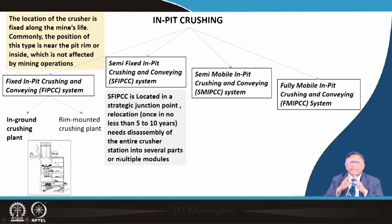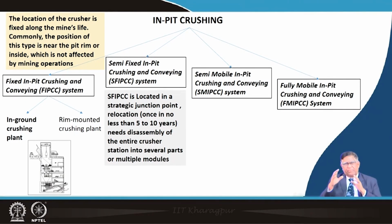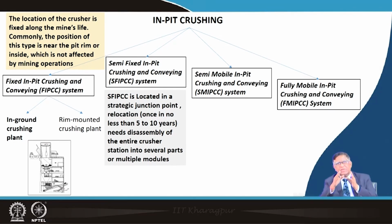Similarly, in the case of the semi fixed type, what is done? It is located at a strategic junction point, with relocation in less than 5 to 10 years. If you have a mine of 25-30 years, then you are not bothered about the initial location. You keep it, and then after 5-10 years you shift it, so that the transportation distance from the face to the crusher can be kept controlled.